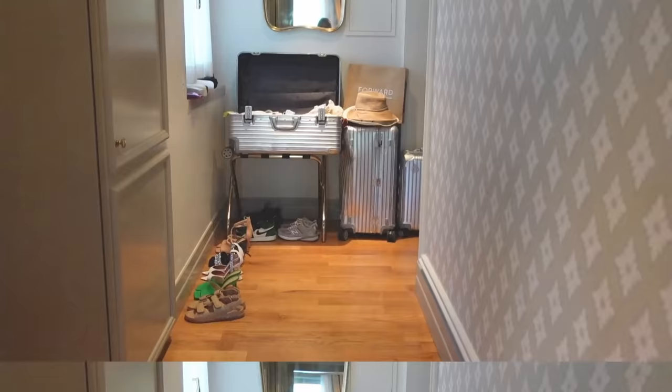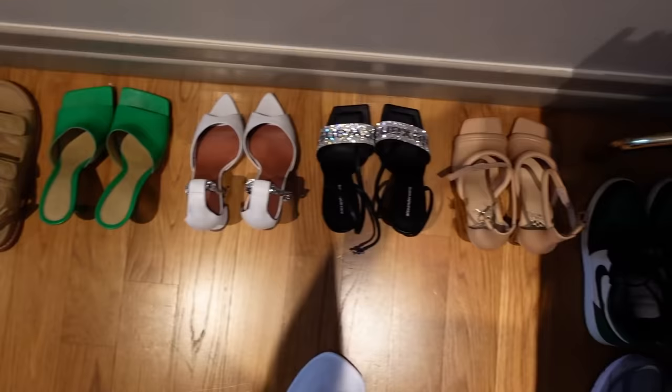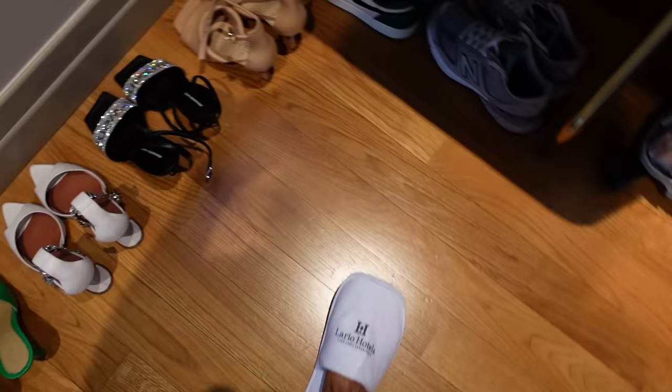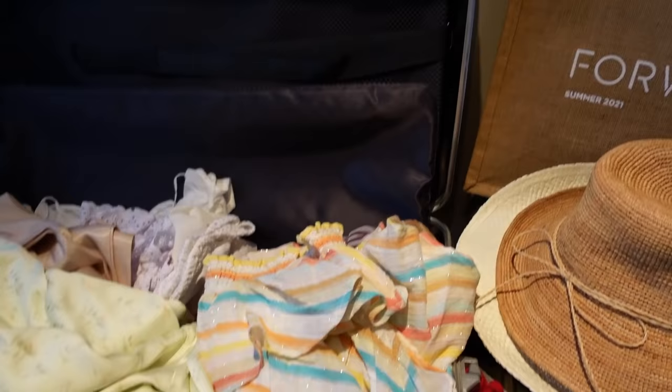I've essentially made the hallway my little closet area. I didn't even realize how many pairs of shoes I had packed for this trip. But, you know, I have a lot of looks and I just want to make sure I have the right shoes. Bought some hats and then all my clothes. I've kind of sifted out what I'm going to wear for Lake Como, and then just going to leave this open just in case.